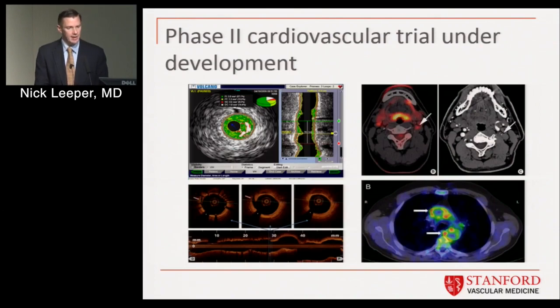We're thinking now actively about how to advance this into a phase two cardiovascular trial. I think this is a really interesting opportunity where we can leverage what we're going to learn from the cancer trials and hopefully extend that as we think about the cardiovascular arena. And the hope is that we can use some type of non-invasive surrogate like FDG PET CT, which shows very nicely the vascular inflammation, or perhaps even a coronary-based imaging scan based on IVUS or OCT. And so I hope that we can have these types of trials underway in the next year.